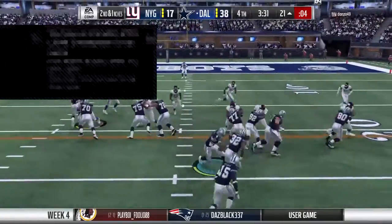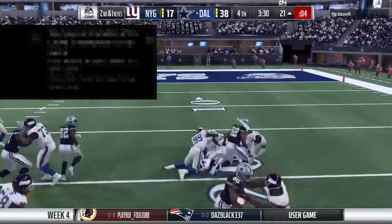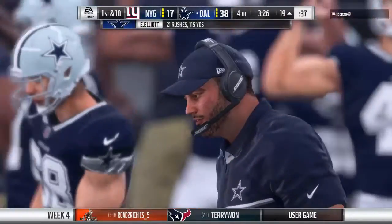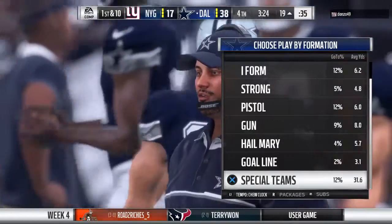Play clock winding down. Elliott running right. And he'll be brought down inside the 20 at the 19. 3 yards there, good enough to keep the drive moving.